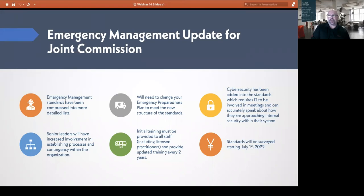So in the past, the initial had to be done, and then the hospital kind of determined what they were going to do in regards to updates. But now they specifically say, no, you need to have it every 2 years. And with Joint Commission, these standards are going to start surveying them starting July 1st of 2022.